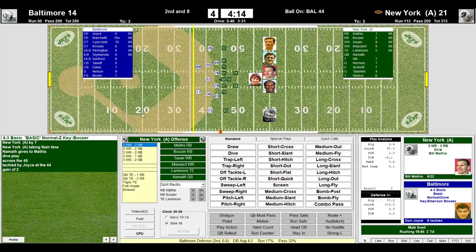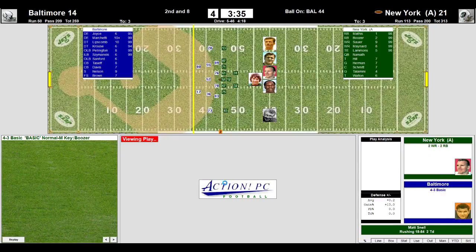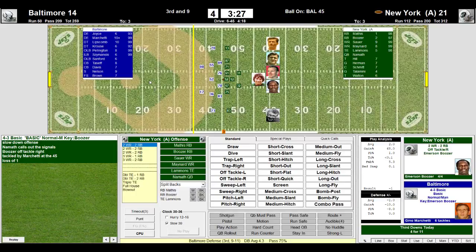Again, the Jets are in a slowdown. They're in no hurry to get to that line of scrimmage. They're up by 7, 21-14. 4:14 to play. Clock is running. Namath barks out the signals. Going to give it to Emerson Boozer, off tackle right. And Boozer is dropped by Marchetti, number 89, for a loss of 1. Marchetti swallowed him up. That's tackle number 6 for Gino.